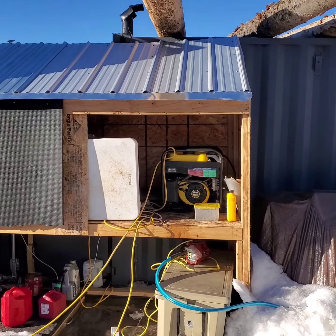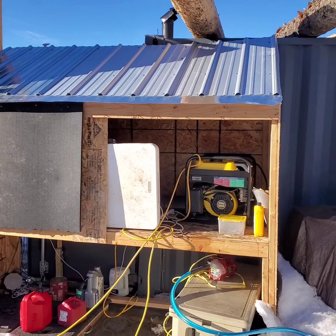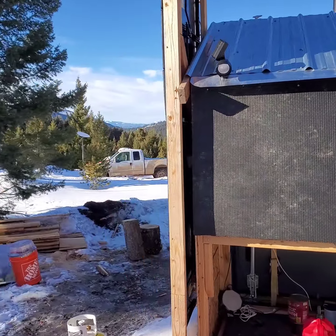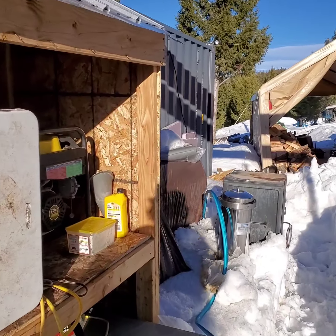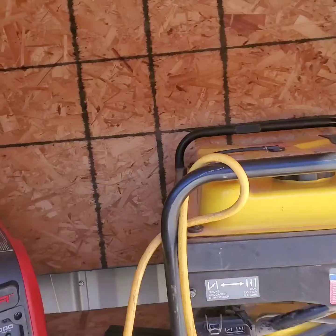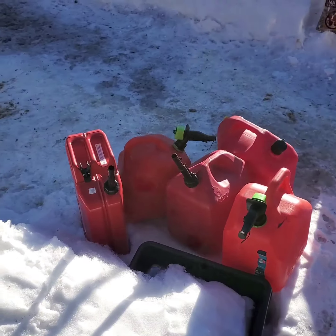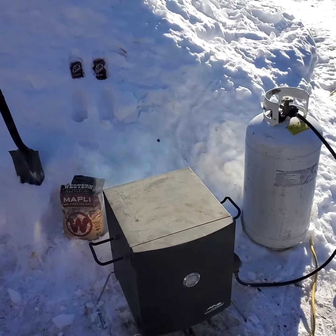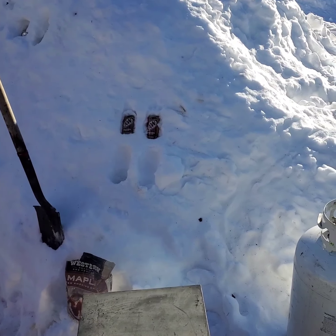All right, so there's our generator shed. You have to put all your generators up off the ground because snow gets deep and kills them. And we've got three generators in here to back up. 245, one little Predator. Fuel storage. Got to go to town, need a lot of gas. Smoker going. A&W, always on cold storage, ready to be drunk.